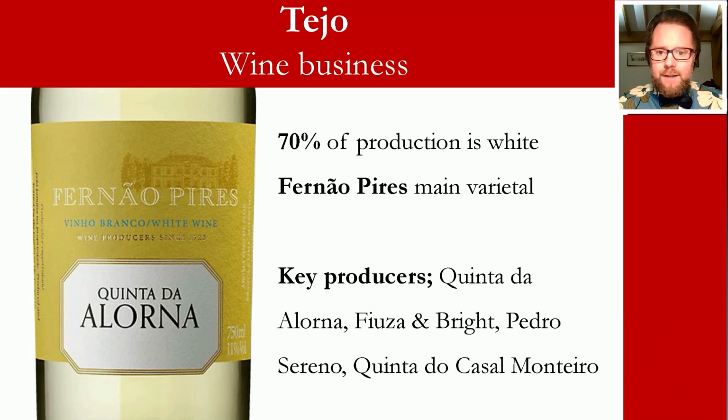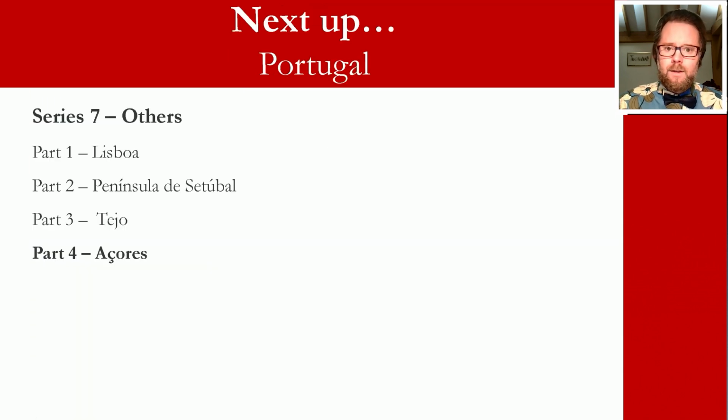The majority of wines are made in a fruitier style for early consumption. They tend to be acceptable to good and are inexpensive, but a growing number are higher in quality, and in fact, premium wines are being produced. Look out for Quinta da Lagoalva, which you see in this picture, but also other labels are found too that you'll see: Pedro Serra, Quinta do Casal Monteiro, for example, as well.